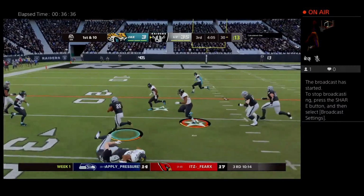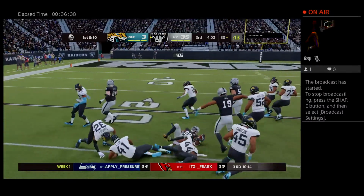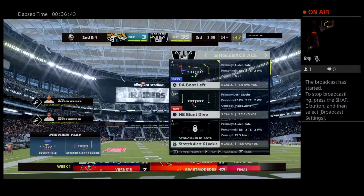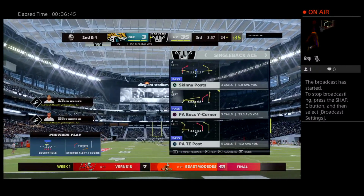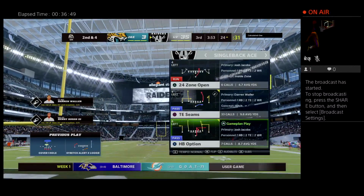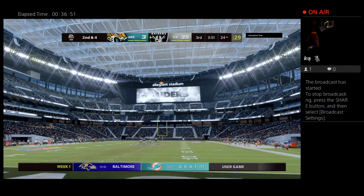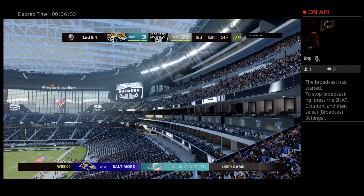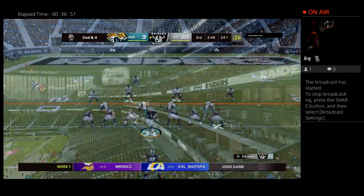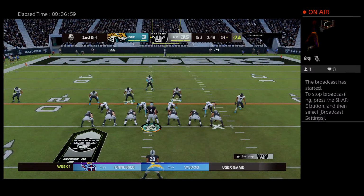Here's Jacobs on 1st and 10. He'll get about 6 there as he takes this one down to the 24-yard line. Decided to hand it off that time on the run-pass option. Appeared to be an easy decision. Just gave it inside. Nice steady gain. The last run got 6. Now 2nd and 4.